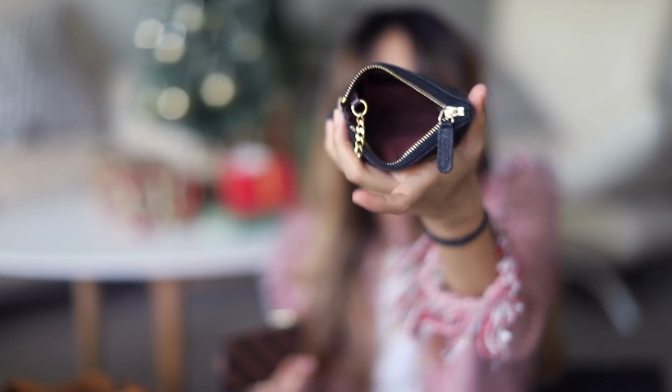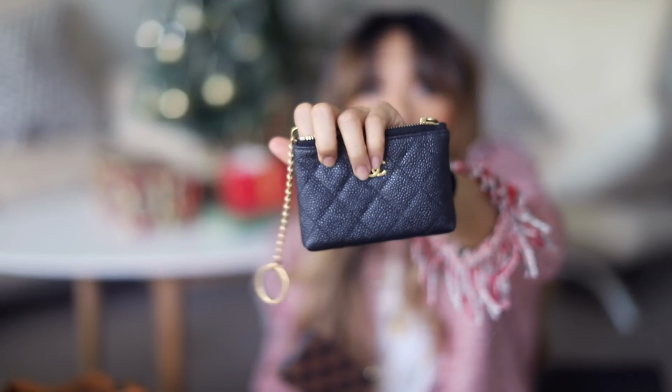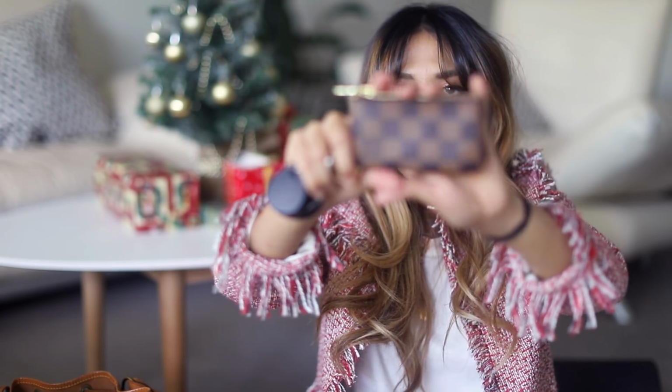It's just linen lined on the inside. There's no pockets, and this one is in caviar leather, and it's just got a very simple CC emblem there. And then this one is obviously the Louis Vuitton Clémence Pochette, and this one is in the damier ebene. I do change up between the damier ebene and the monogram.